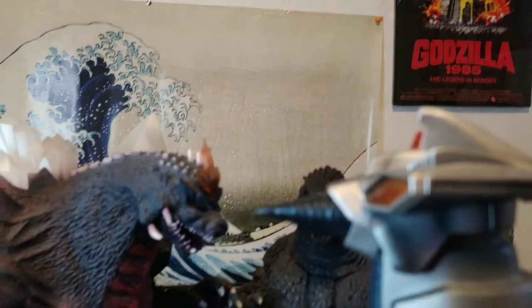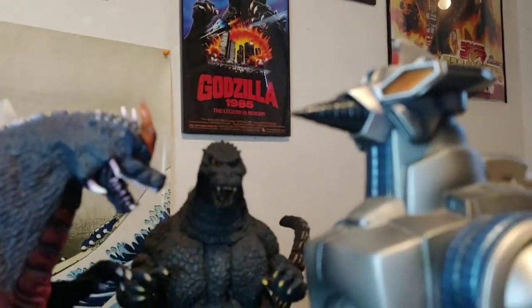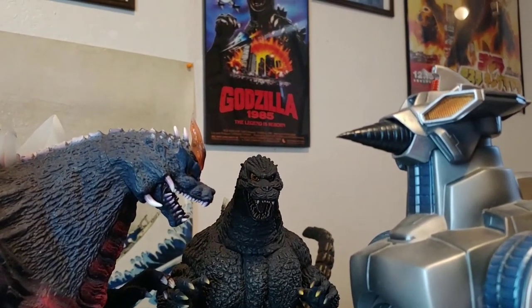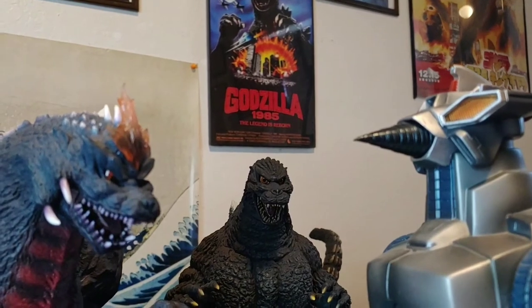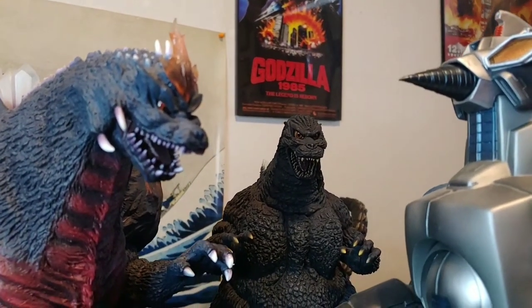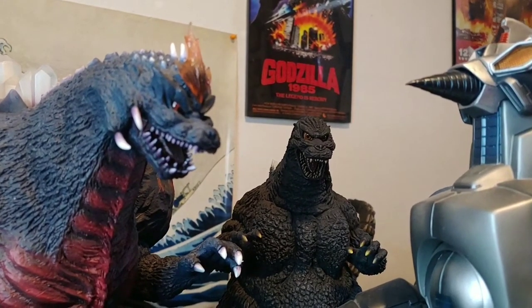Wait. Miguel's trying to come back. He's back to fight. And again, here's all three of them together. Not my favorite Heisei movie, but a Heisei movie that does still hold dear to my heart, because it's the Heisei era. But alright guys, I'll give you final thoughts of what I think of Space Godzilla right now.